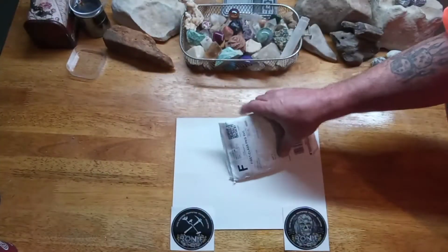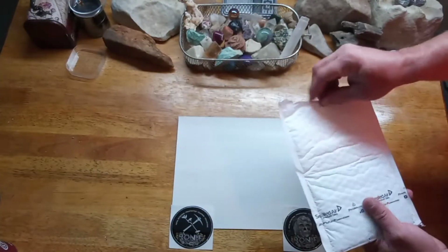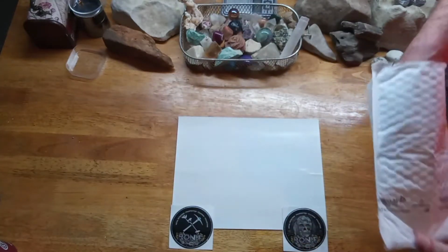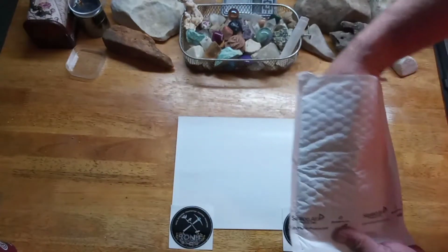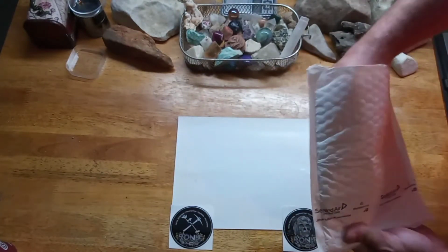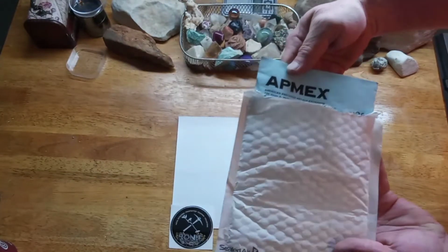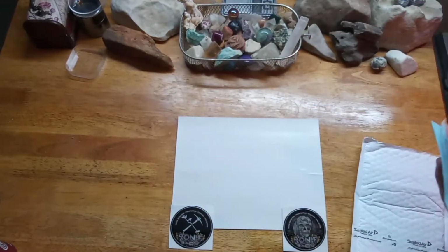All right, I got this package today. I ordered this a while back. I got these for my raffles, matter of fact. Oh yeah, this is it. I got these for the raffle, so you're gonna start seeing some of these in there. This is who it's from. It's from APMEX. Let's take this out and see what we get.